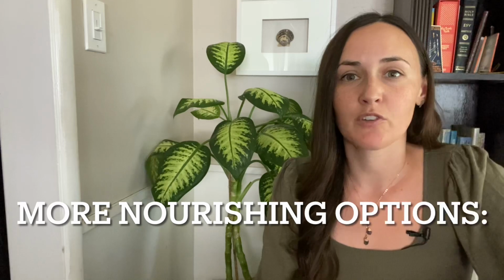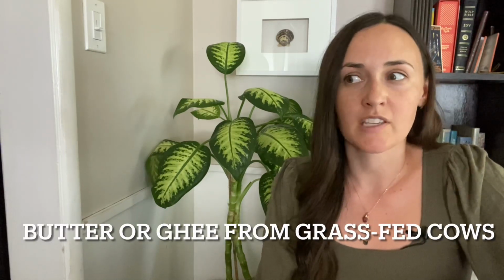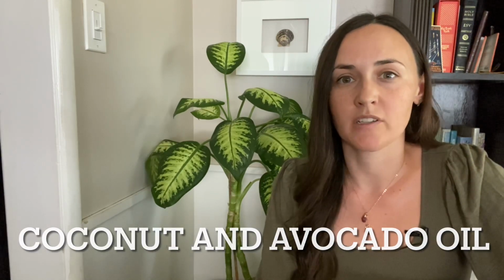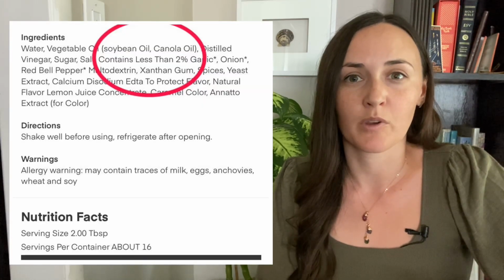Some better options for nourishing fats are going to be extra virgin olive oil, butter or ghee from grass-fed cows, and oils like coconut oil or avocado oil. You might be surprised at how many supposed health foods are full of these inflammatory seed oils, like salad dressing, for example. Most of them, the first or second ingredient, is going to be canola oil or some other vegetable oil. And really, it only takes less than 5 minutes at home to make your own salad dressings.